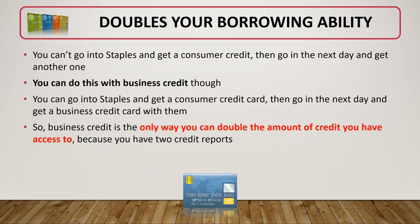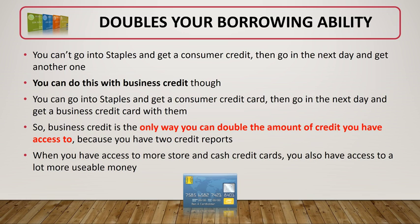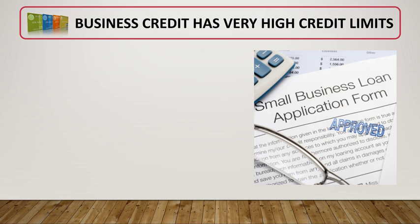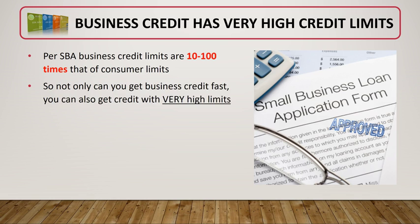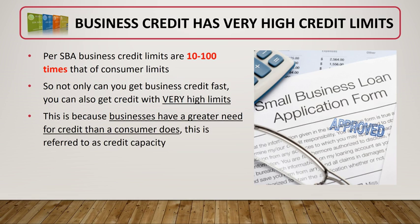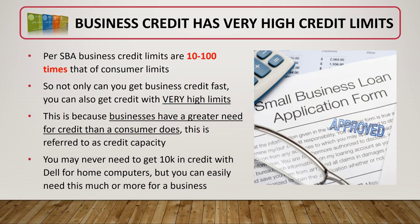So business credit is the only way you can double the amount of credit you have access to, because you have two credit reports. When you have access to more store and cash credit cards, you also have access to a lot more usable money. Per SBA, business credit limits are 10 to 100 times that of consumer limits. So not only can you get business credit fast, you can also get credit with very high limits. This is because businesses have a greater need for credit than a consumer does. This is referred to as credit capacity. You may never need to get $10K in credit with Dell for home computers, but you can easily need this much or more for a business.